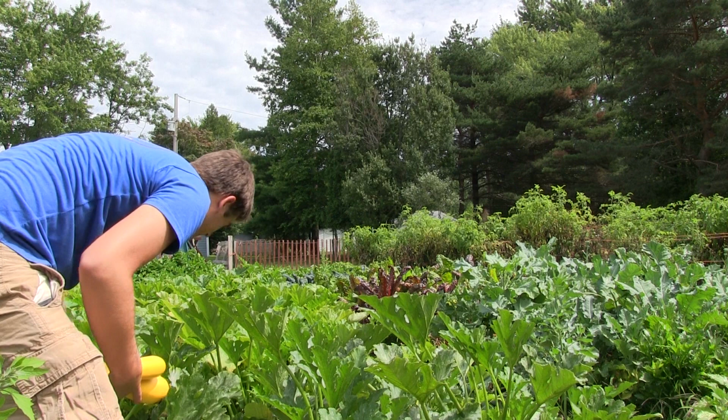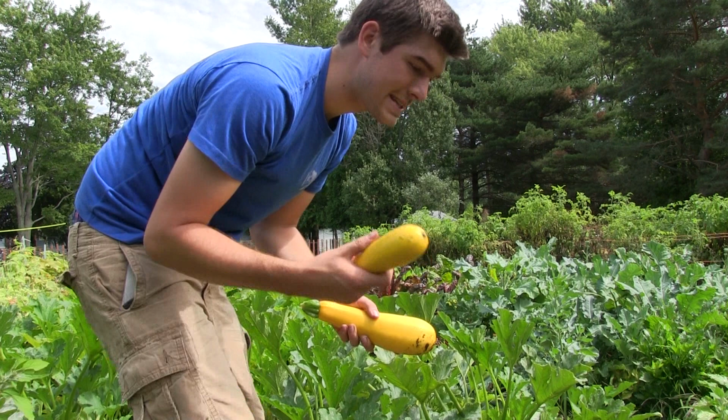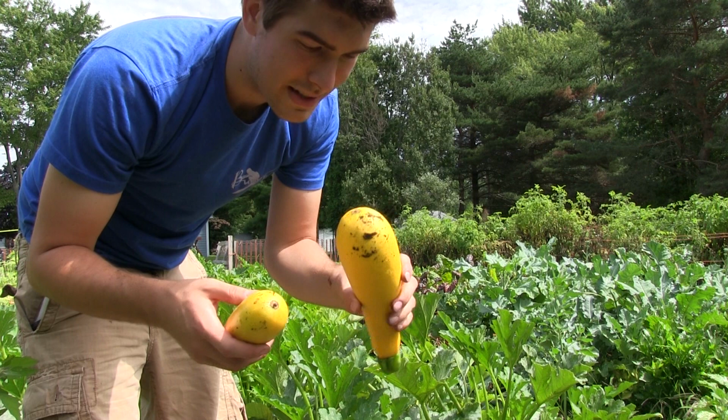I like them pretty big like this. You get more bang for your buck. These are really good eating size right here. These are just the best eating size. They're low on seeds, and the seeds are small. These get a little seedier, but still not all that seedy.